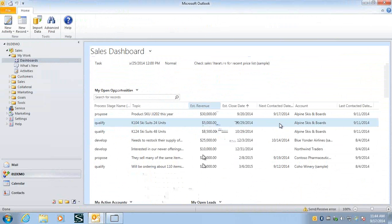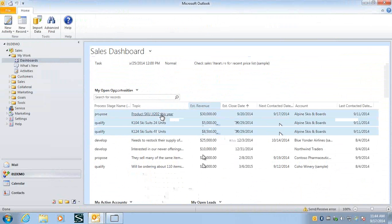Maybe I need to reach out to the customer and ask them some questions about what's going on. Maybe I need to come back through and say, hey, what am I doing? So from a productivity perspective, this prompts me as a salesperson to remember that I need to have my next contact so that I can continue to move these opportunities forward. So if we will, Stephen, let's go back to JJ202, our opportunity that we're going to have our meeting today about.